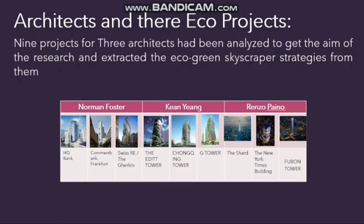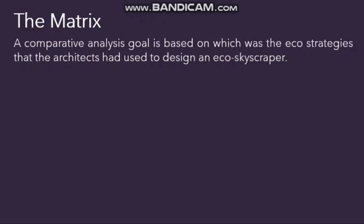Architects and their eco-projects. Nine projects by three architects were analyzed to achieve the aim of the research and extract the eco-green skyscraper strategies from them. The table below shows the nine projects as the case studies analyzed in the research. The comparative analysis is based on the eco-strategies that each architect has used to design an eco-skyscraper.